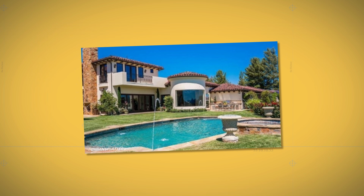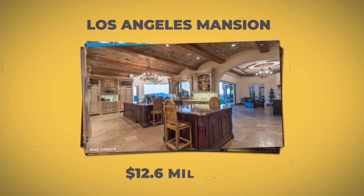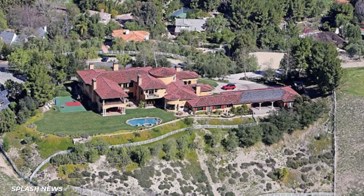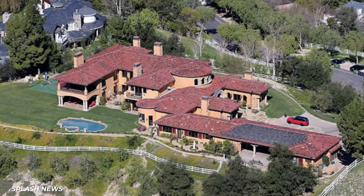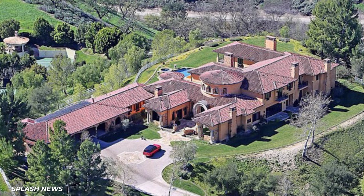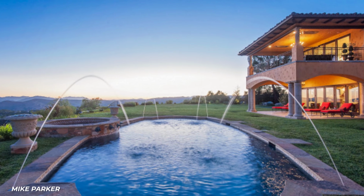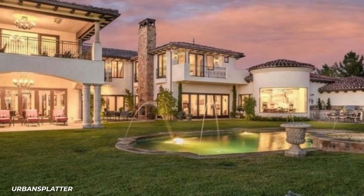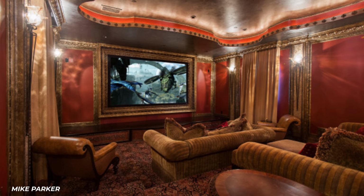It's a 14,829 square foot Los Angeles mansion worth $12.6 million, with 7 bedrooms and 6 baths. It's located in the Hidden Hills, west of the city, and that view of California countryside is half the reason to buy. The other half is that this house is ridiculously decadent. It has a fountain, a pool, a basketball court, an open patio space that's nicer than most people's entire homes, and so much more. I mean, just look at how fancy this man's home theater is.